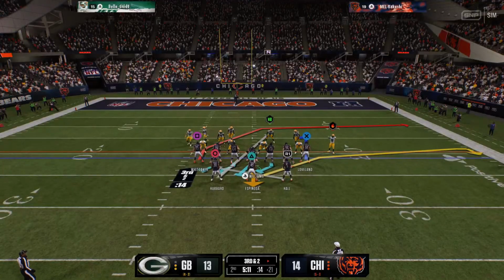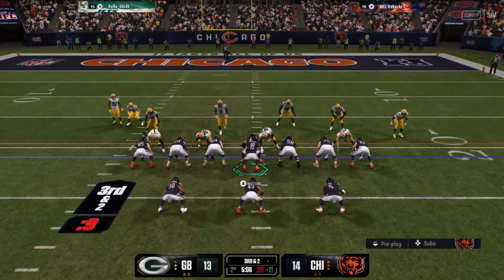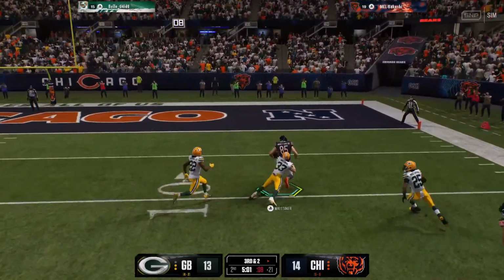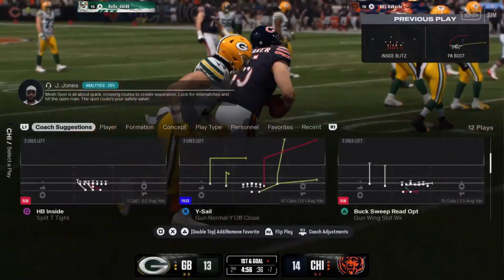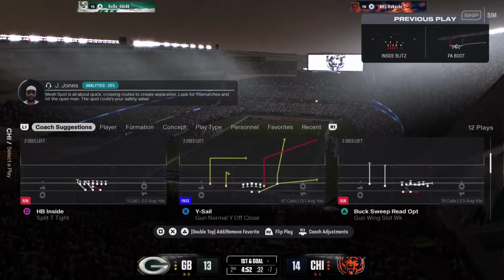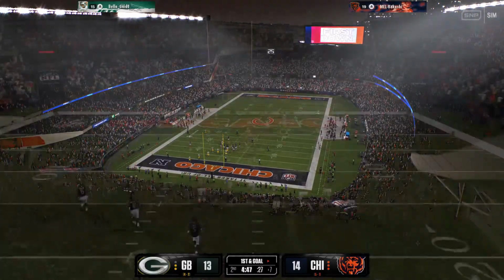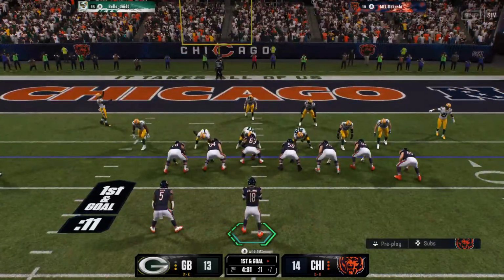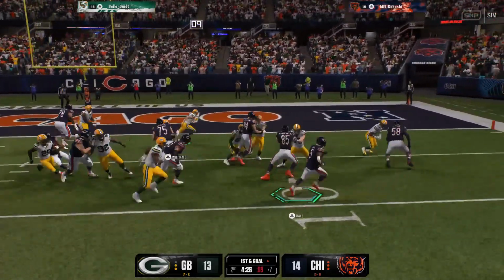Here's 3rd and 2. On the bootleg, it's Williams. He manages to get the throw away and completes it. And he will easily pick up the first down. They've got 1st and goal coming up. Really nice play call there by the offensive coordinator. You kind of use your tendencies against the defense. They're thinking run in this down and distance, and ultimately you use it to your advantage. Play action pass to the tight end, and you keep the drive alive.